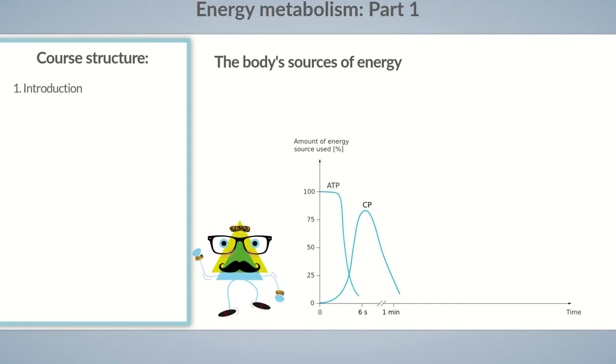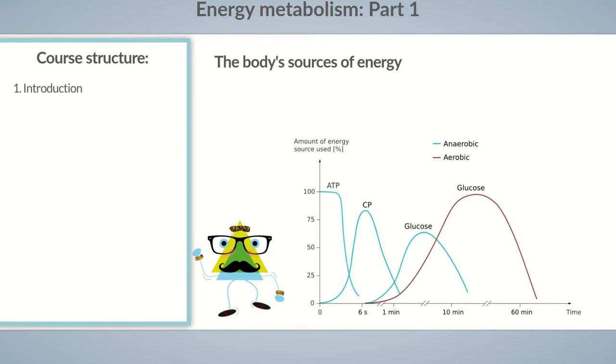First, Dieter's muscles turn to sugar as a source of energy. Free sugar, especially glucose, is usually available to the body in such large quantities that they last for around an hour of physical activity. You can find out how glucose is broken down in episodes 2 and 3 on glycolysis.